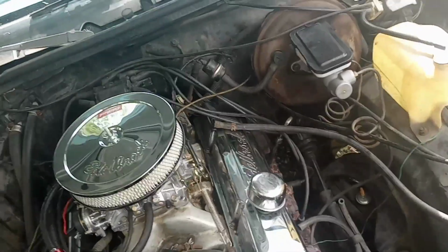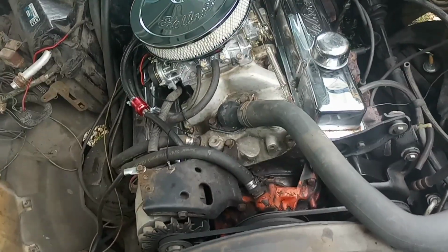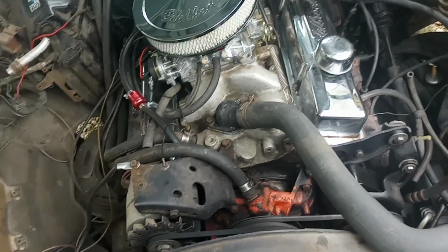Oh, but it's coming together. It's getting ready to be driven. Like I said, I drove it home. It did fine, but to be a daily, it needed a whole lot more work.